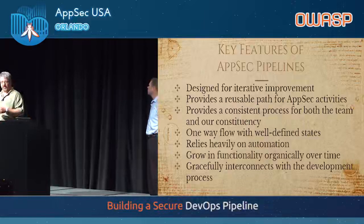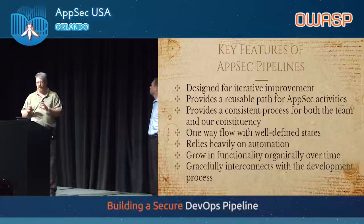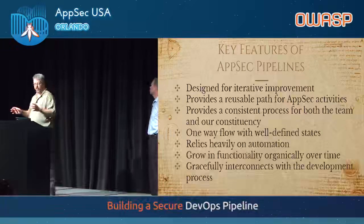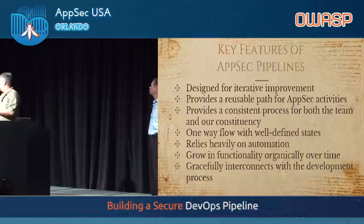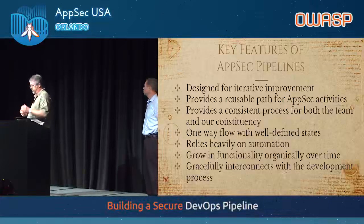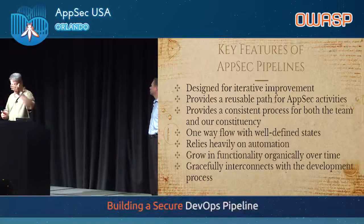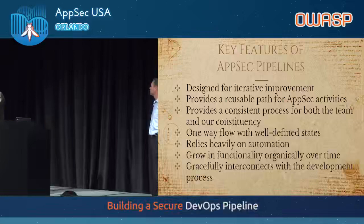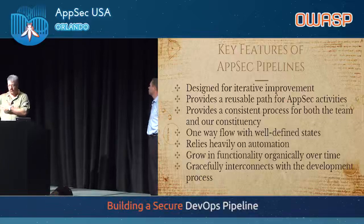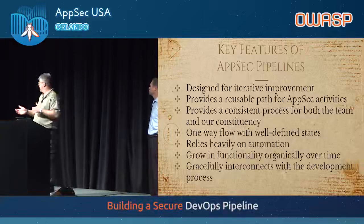The nice thing is, once you get the set, there's a reusable path for AppSec, and you start to have a common language amongst the team and amongst your constituencies about how things are going and where they are in the phase of a request coming in to results going out. And there's a one-way flow with well-defined states. Like, you've put in a request, I've had your request, now you're going to DAST or SAST testing. Okay, your results are in the vulnerability database, now here's your reporting in JIRA or whatever bug tracker you want, etc., right? We have well-defined states as they flow from left to right.